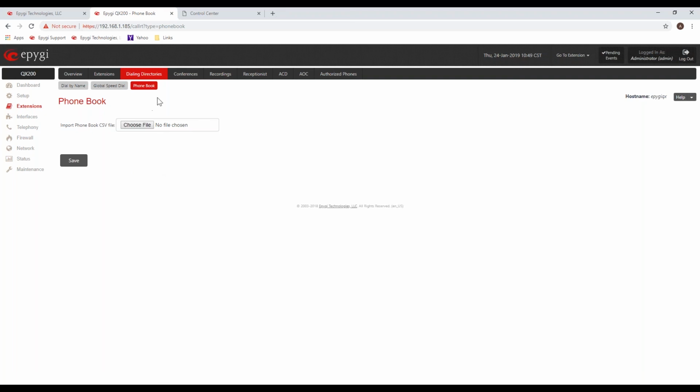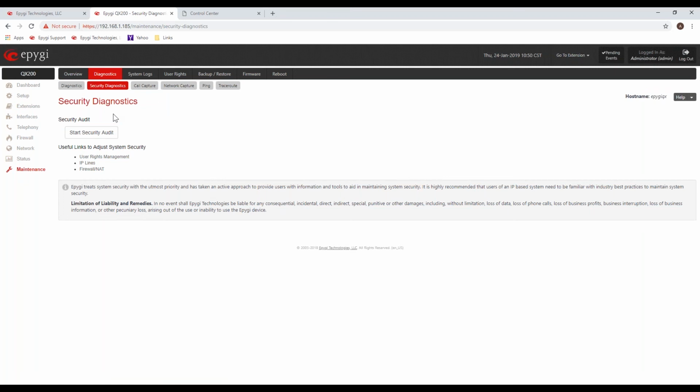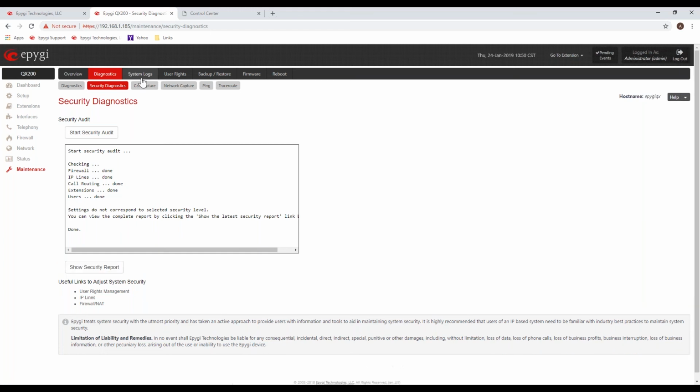All right, so that's pretty much it. There's obviously a lot of other aspects of the system which we're not going to go through today. And then maintenance, you've got a lot of diagnostics. I could do a network capture, packet capture. Here's security diagnostics. I can run a security audit. It'll tell me any security aspects that are out of line, and I can display the report. System logs, you can see right here all the system logs, the registration of the phones and SIP user agent. So those are all available at your fingertips. And of course, after you complete all your settings, you certainly want to save your configuration.